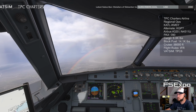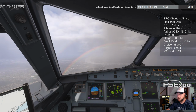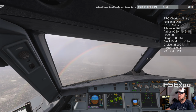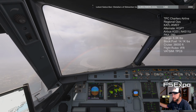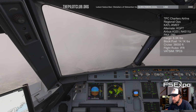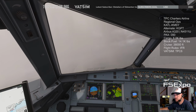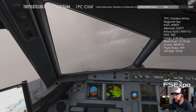Hi, Captain. The cabin is now secure for landing. Thank you. And we'll arm the approach. Oh, look at that. Beautiful rainbow. And I'm gonna go flaps 1. Managed mode. Flaps 2. Are we there yet? Yes, we are almost there.